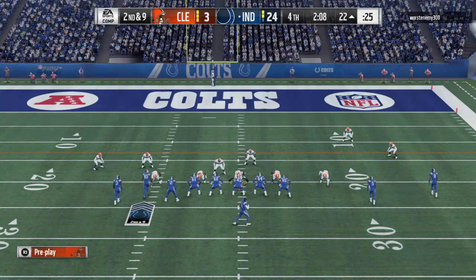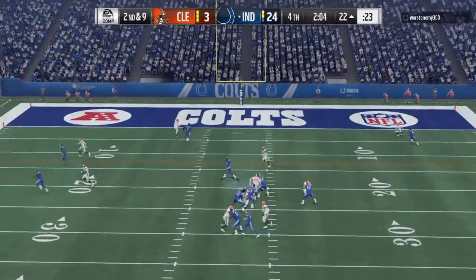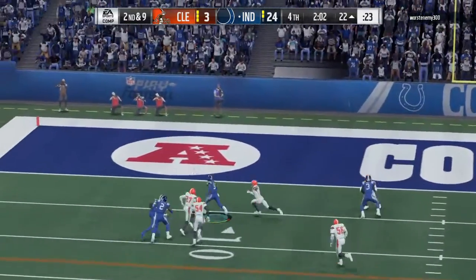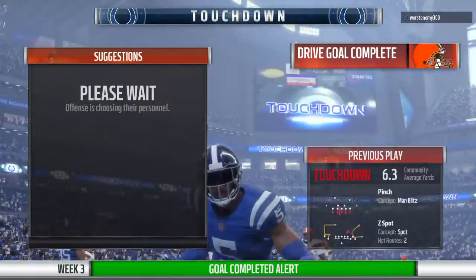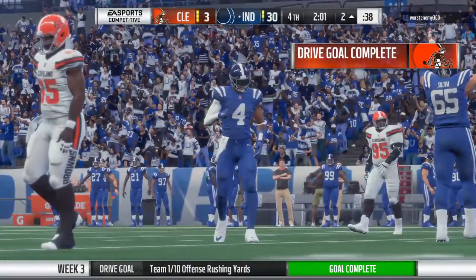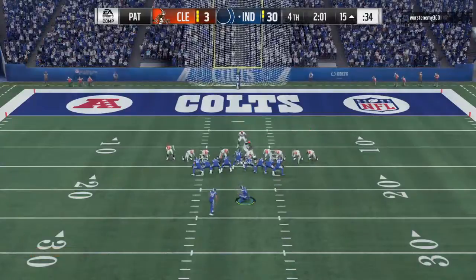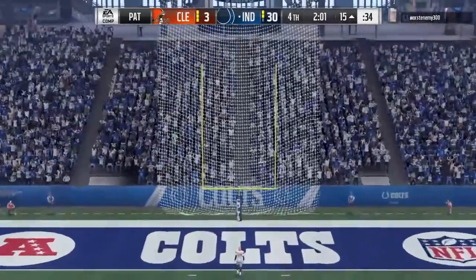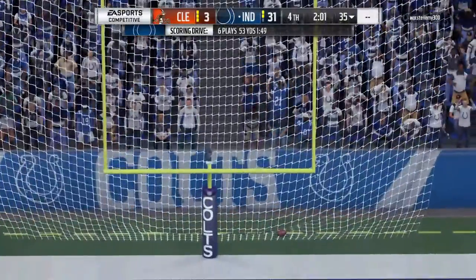So now we're going to see that loading the box in a big way. 6, 7, 8, 9, whatever it's going to take, puts a little bit more pressure. And he takes this one in for a Colts touchdown. Braxton Miller, his first touchdown here of the new campaign. And the Colts add on to their lead. And that'll increase their lead to 28.